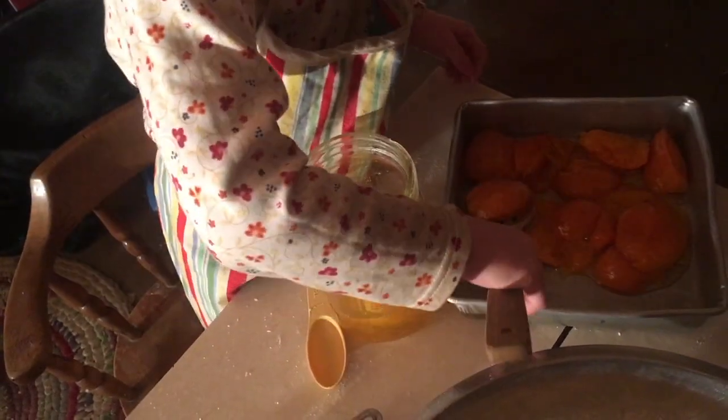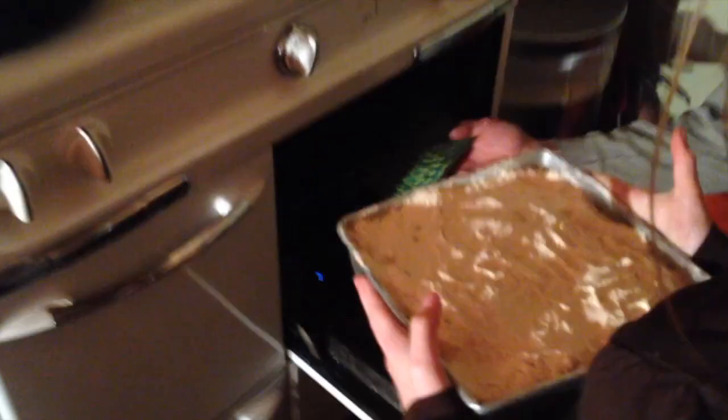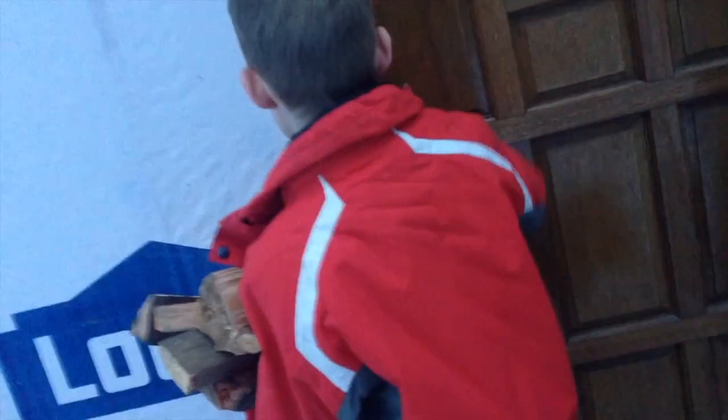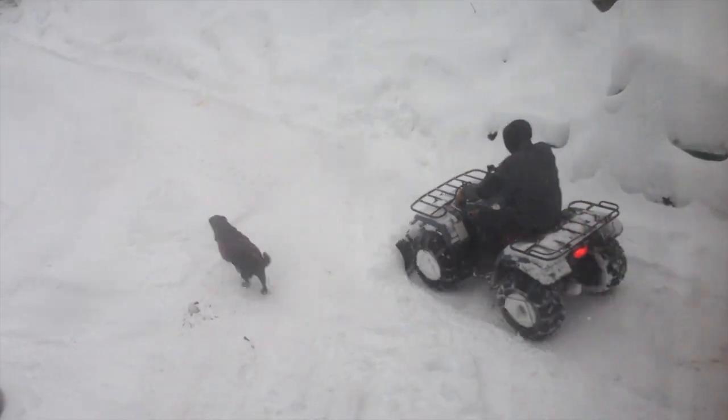Wait, are these extra cups? Yes. I gotta move a rack. That's heavy and cold. Hold on a second. Hey, that's clean.